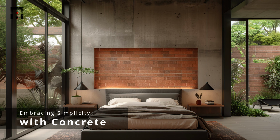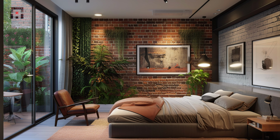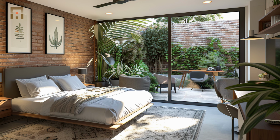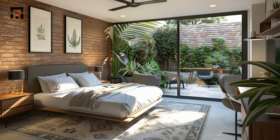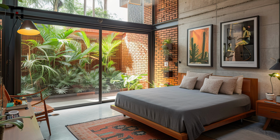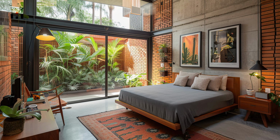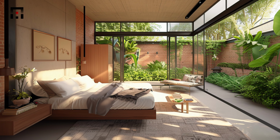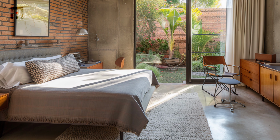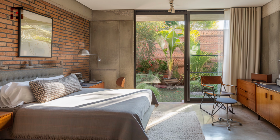Embracing simplicity with concrete. The allure of concrete lies in its simplicity. Unadorned and unapologetically raw, concrete surfaces add an air of modern sophistication to any space. In the context of bedrooms, concrete walls and floors create a serene ambience, fostering a sense of calm conducive to rest and relaxation.